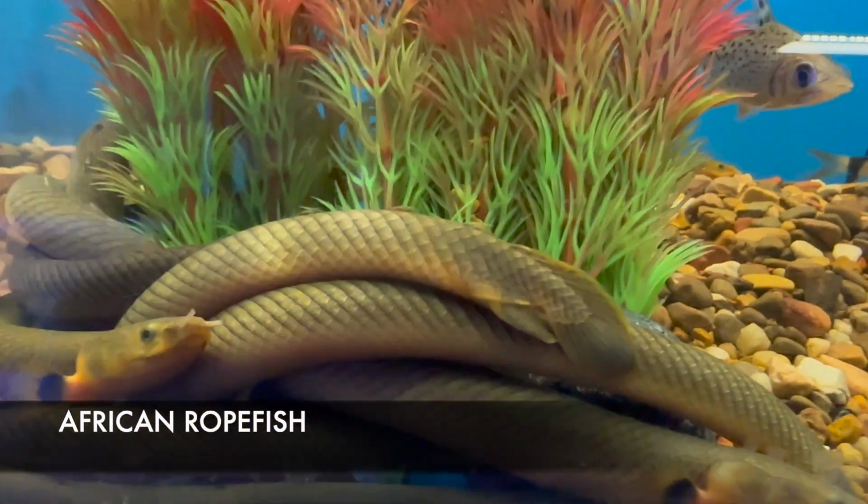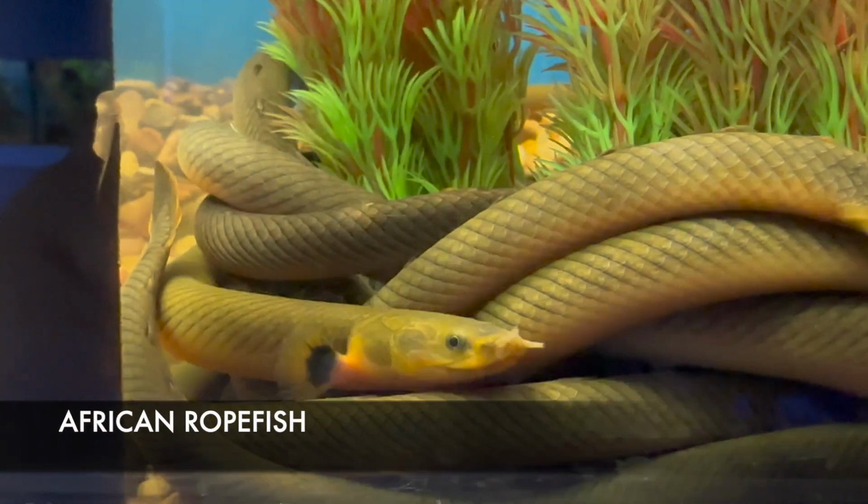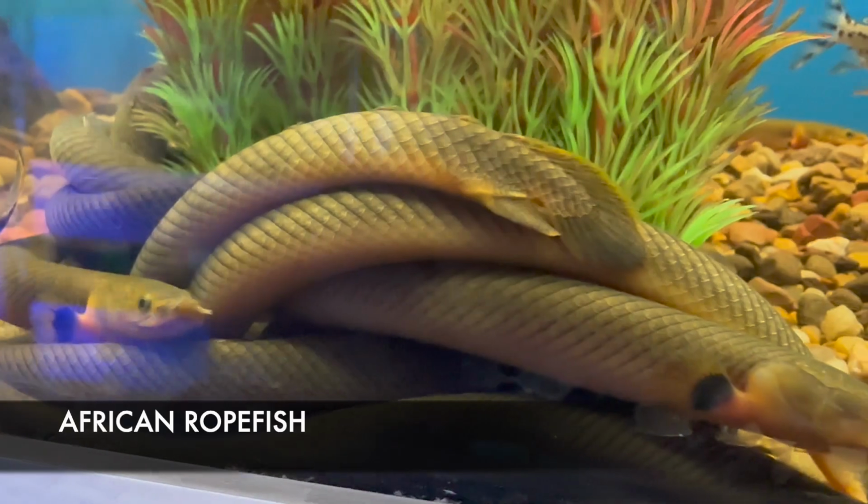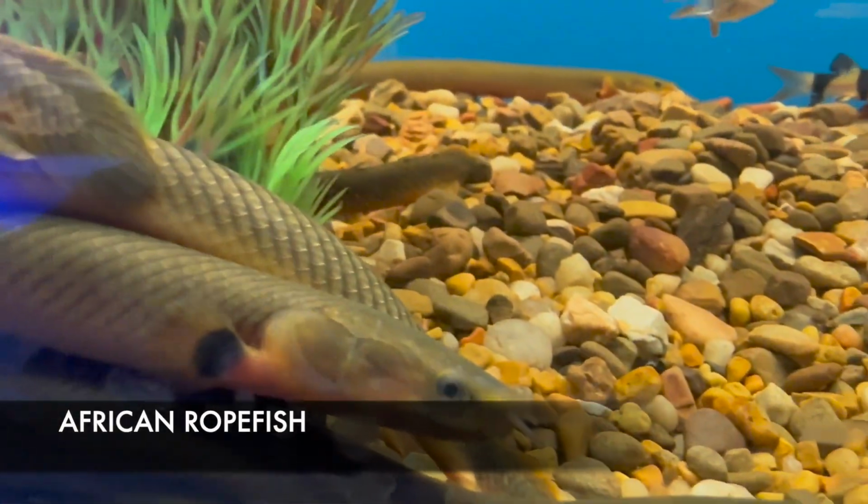They need a wide range of meaty foods. They seem to really like bloodworms a lot. They come from the sluggish backwater areas of the Niger and Congo rivers.